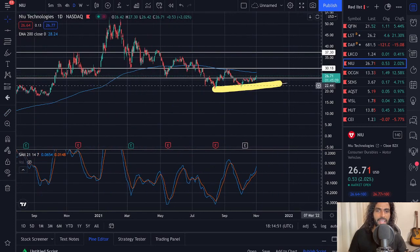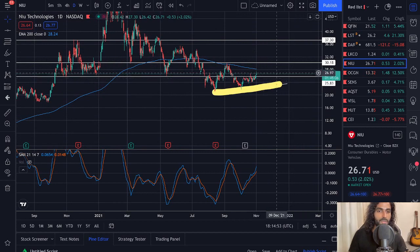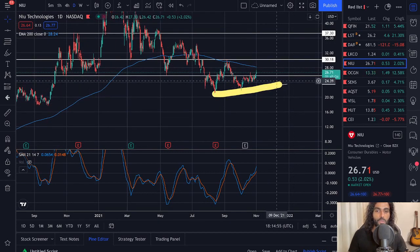And yeah, I can see that happening, just holding above the 25, confirming that we have a support. Even if we get rejected around the 28.35 here, we need to hold above the 25.83 and not go back to this support of the ascending line. This will be a big signal of a massive movement coming ahead.